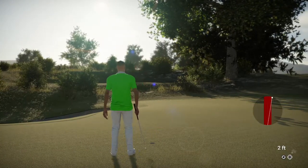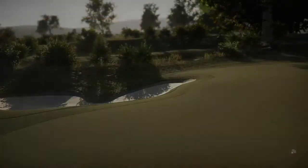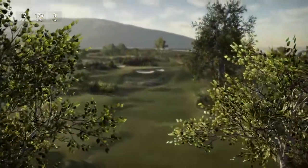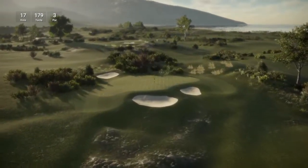Whoa, Jesus, look how far my putt went there. I was looking at the screen and putting there. Wow. Jesus, I was lucky that went in, to be fair. So I'm back to 2 under, guys. Hole 17 is a par 3, 179 yards. And I cannot believe I pushed something as far right as that. Holy Jesus.